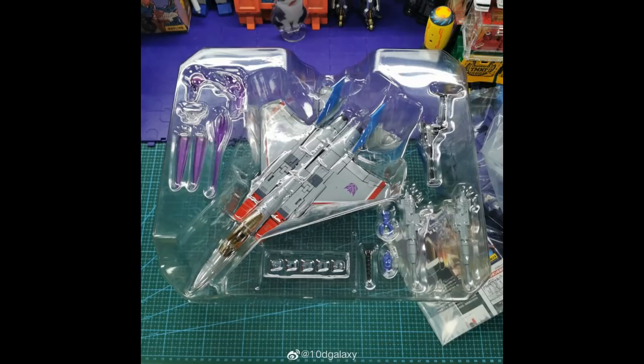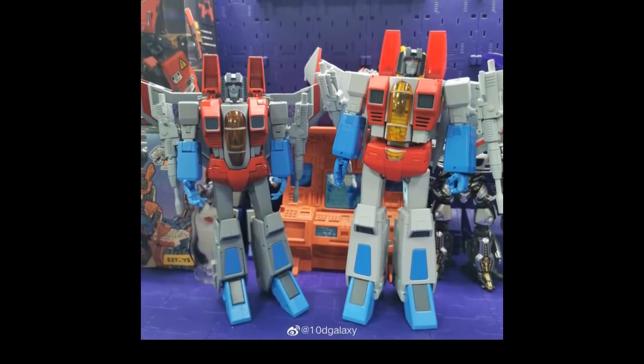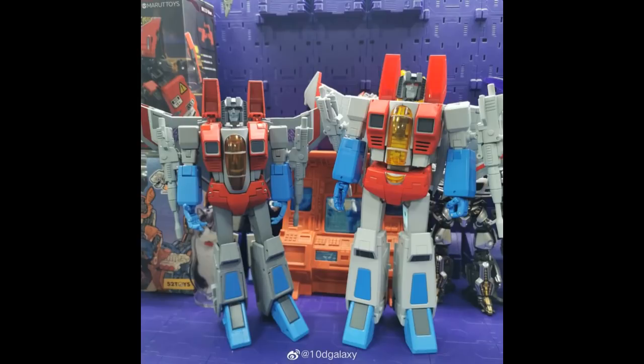I don't see any, well, you do see a little bit of gappage that I don't remember having in mine in the alt mode, right there in the center between the legs, so gap-legged. Now, here we go, this is weird. Whoever had this compared it to the DS version of Starscream, and it looks just like the original Takara Tomy version of the 2.5. It's not a 3.0. I don't care what they say. Anyway, that's how it looks.